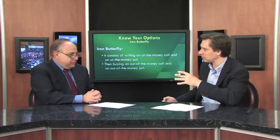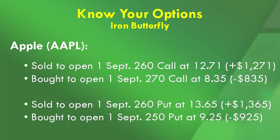Since I put this on for myself recently in Apple, I'm just going to use my trade as an example to walk you through all of the parts. So first off, here's what it is. We're going to dissect it in just a bit, but let me outline it first. I sold to open 1 September 2010 260 call at a premium of $1,271, which means I collected $1,271.